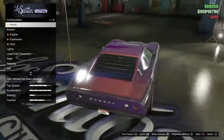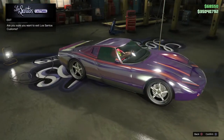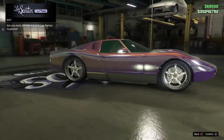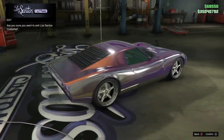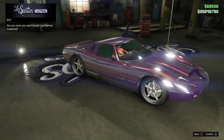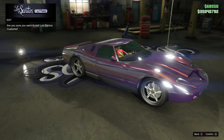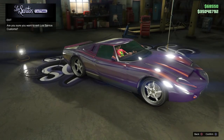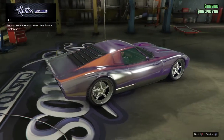And one good thing is you won't see other people driving it. People barely even drive sports classics, let alone a 7-year-old Monroe. And everyone pretty much forgot about this car, sadly. So it looks pretty cool. Maybe you'll turn some heads and people will look at it. You know what I mean? You'll stick out a little bit.